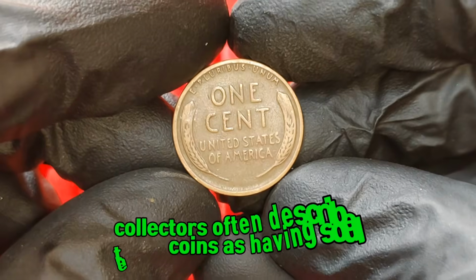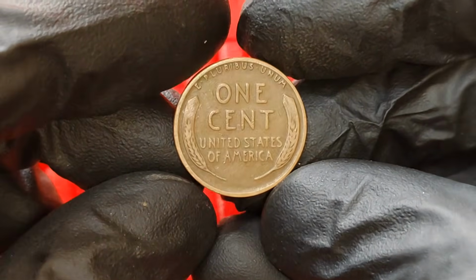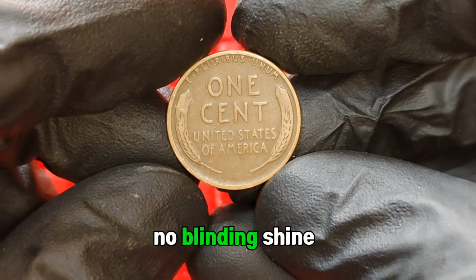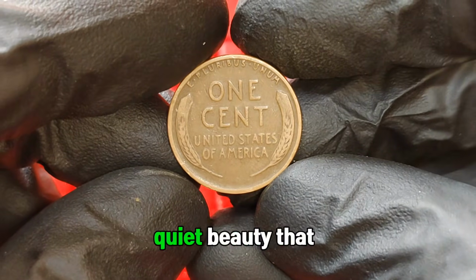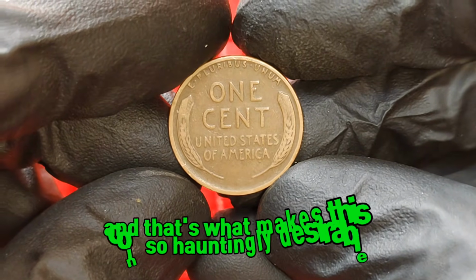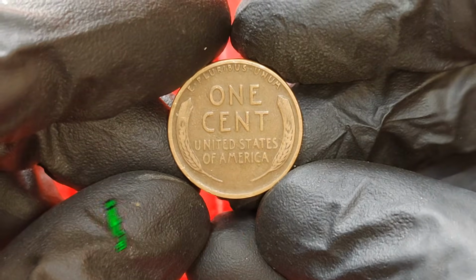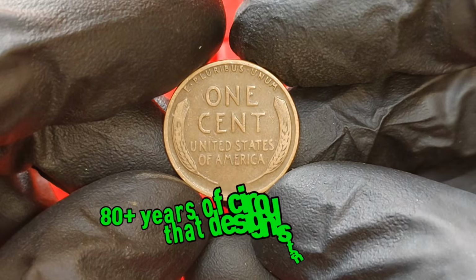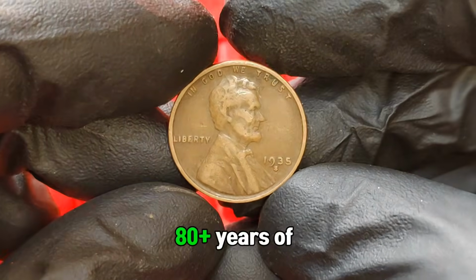Collectors often describe these coins as having soul. They're not flashy, no mirror finish, no blinding shine, just deep, quiet beauty that only time could create. And that's what makes this coin so hauntingly desirable. It isn't perfection that gives it power, it's endurance. 80-plus years of circulation, and still that design stands strong.